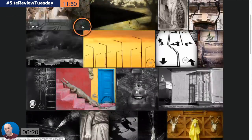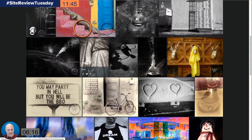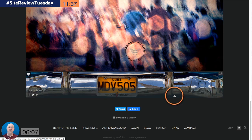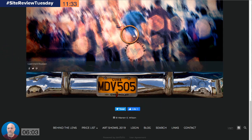All right. Again, same feedback. Things are consistent. Everything is staying the same, so I'm going to have the same feedback as we go through this. It looks like you are doing some individual customization to your gallery. So this one has the Facebook like button back on. So it looks like you are doing individual customization, which is great.